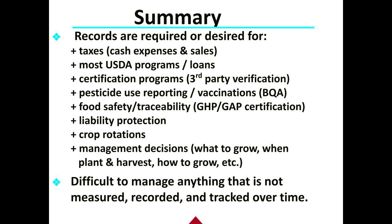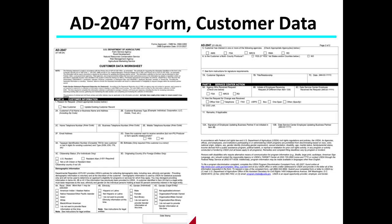Could you go over the EQIP? Oh, the EQIP? Yes, sure. Let me go back to, I guess I didn't really have a slide per se, did I? No, okay. Once you have a Farm Service Agency number, you need that to apply for any of these programs, including the EQIP program. EQIP is administered by NRCS, the Natural Resources Conservation Service.